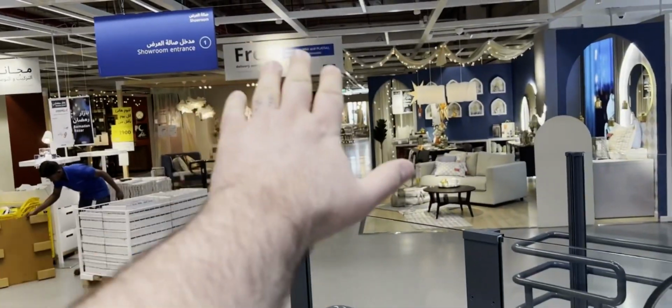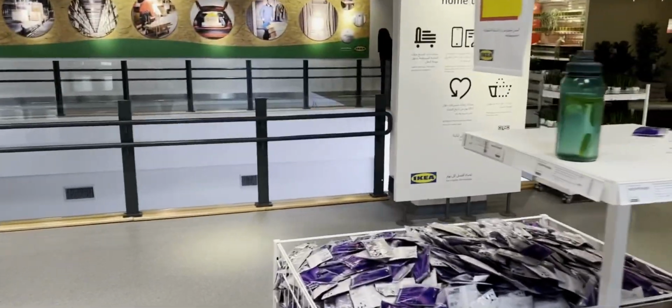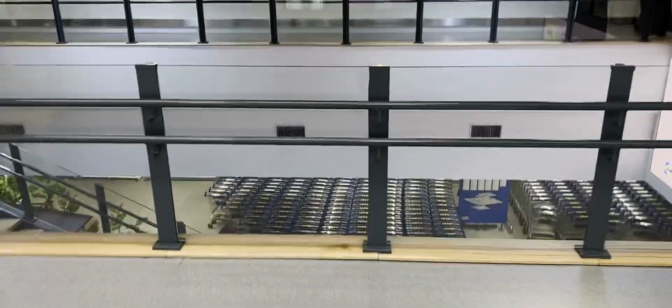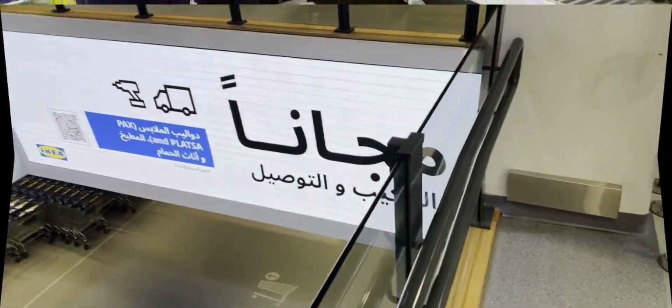See, this is where you come into Ikea, and then you come up the escalator, and then you get your trolleys and stuff, and then you go off into the showroom area. And then when you're done with the showroom area, you will go downstairs again to the warehouse area. So I'll show you that.